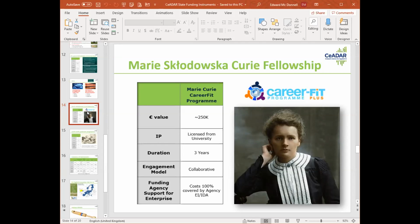The IP is licensed from the university very much in the same way as an innovation partnership is arranged, and that is all set up at the very beginning, so there's no misunderstanding down the road. The duration is for 3 years. It's a collaborative engagement model. Obviously, we work with the fellow and the company very, very closely. And amazingly, 100% of the costs are covered by the agency, whether that's EI or the IDA.